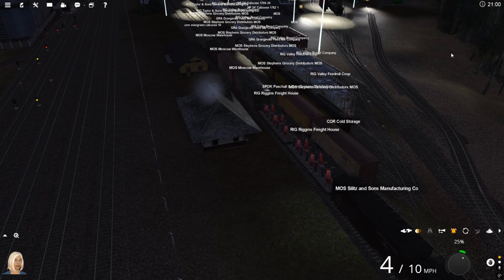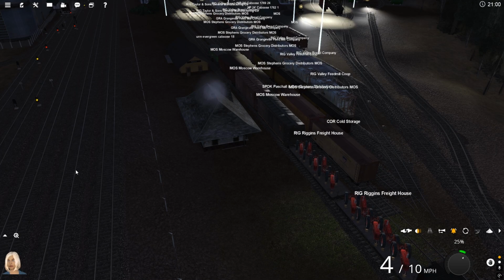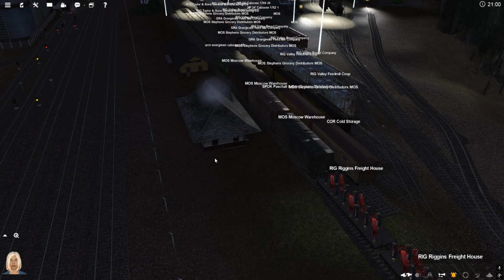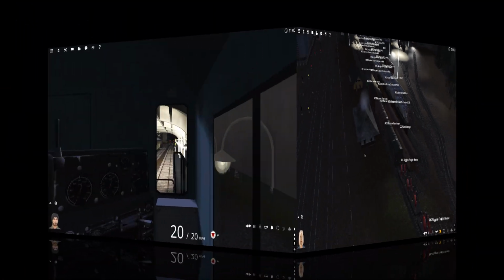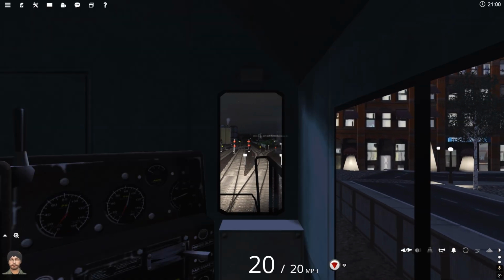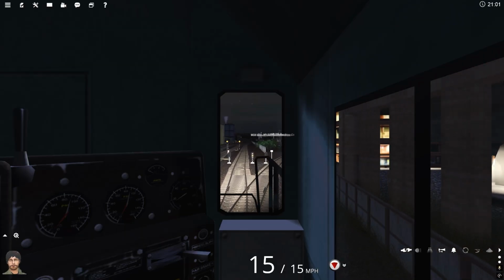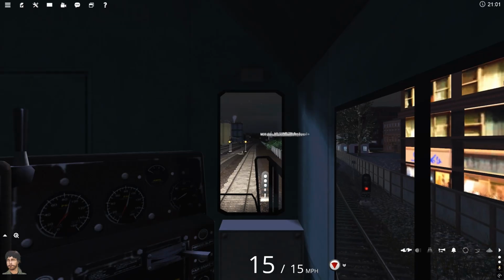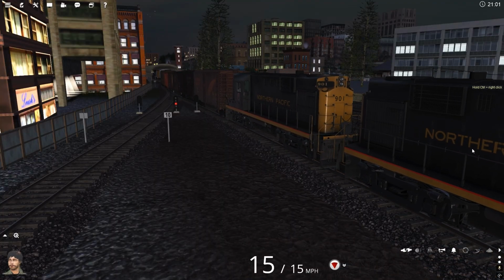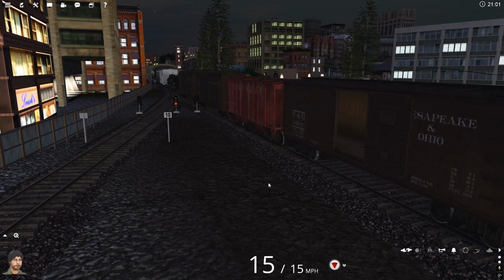I hear our other train, so let's stop what we're doing here because I want to control his entrance. We told him to come onto this track, so we want to control that because I don't want him to go all the way up. We're going to stop the train when the last car gets to about there.